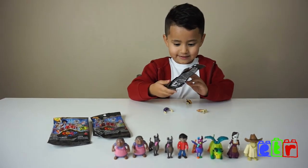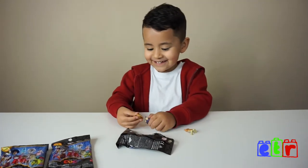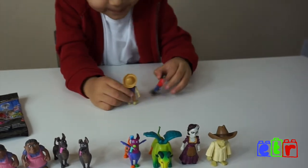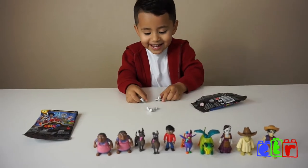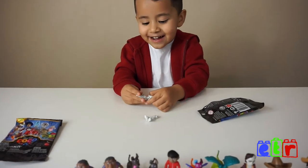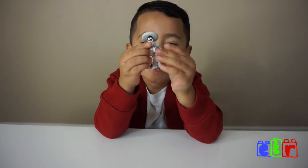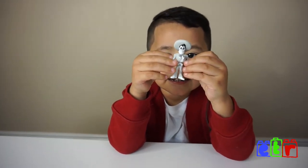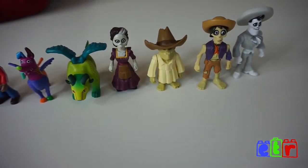Whoa, another skeleton. It's Hector. That's his dad. Whoa! It's Ernesto de la Cruz. Whoa, I love his outfit. And he's all white. He's a skeleton. We have four skeletons.